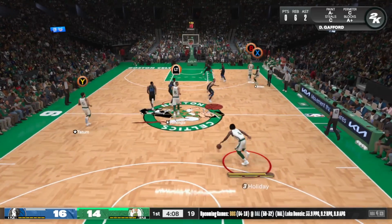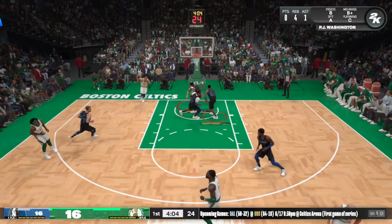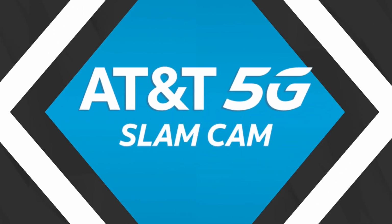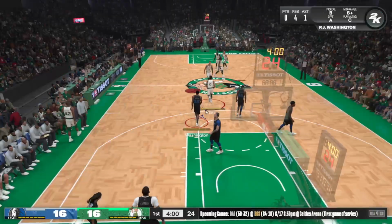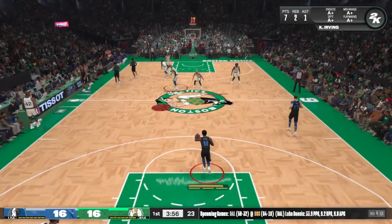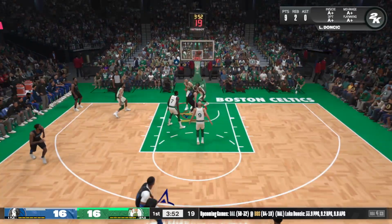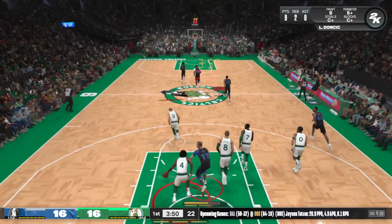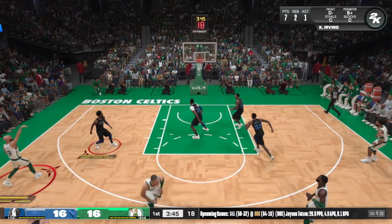Boston trailing. Here's Tatum. Oh, nice finish. One of the craziest dunks we've seen. Tatum with the bounce. Nice job capturing the moment on the AT&T 5G Slam Cam. Doncic. Nice D from Porzingis. And that one gives them a +5 rebound advantage, Kevin.